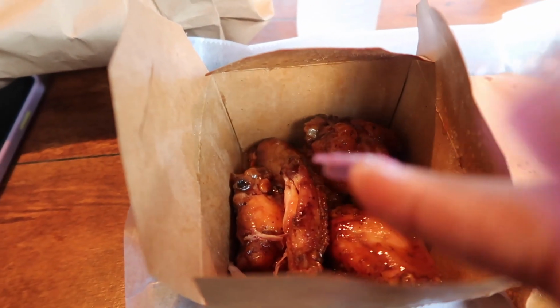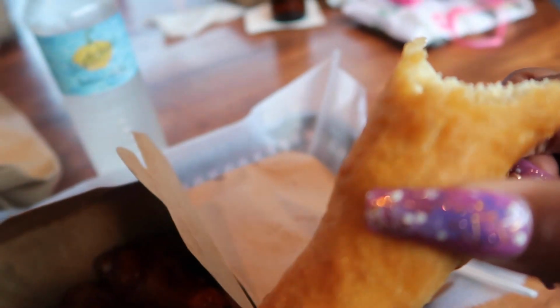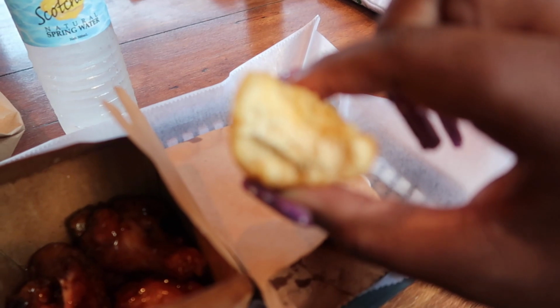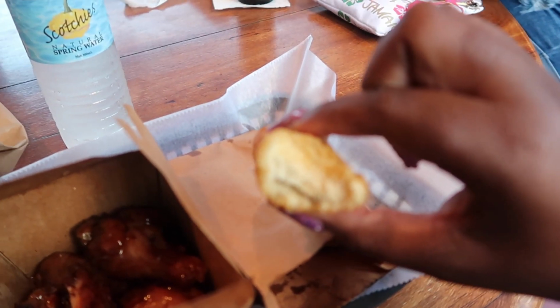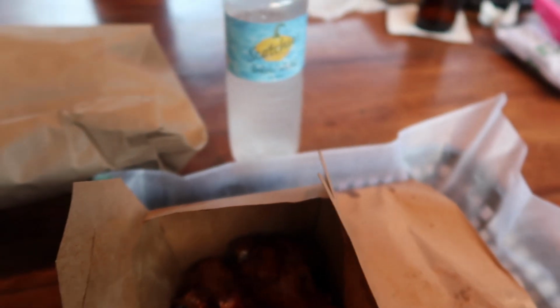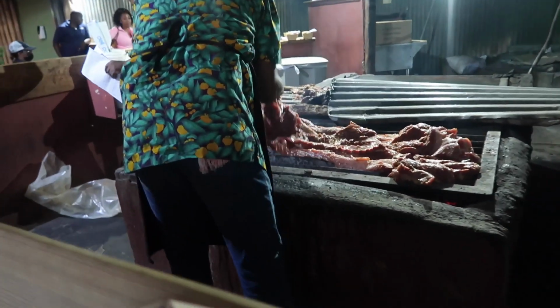So y'all, these jerk wings, and the festival, it tastes like a thicker hush puppy, but it's super good. There we go. It's so good. The flies are attacking me, so I gotta go. He didn't think he was gonna crack it open like that.